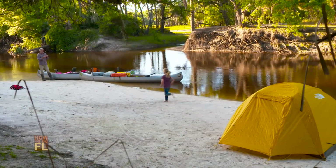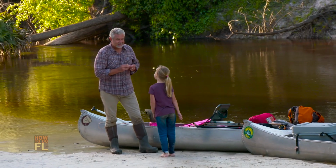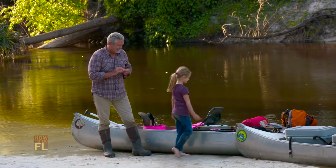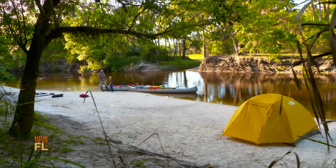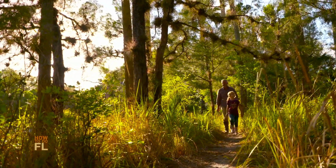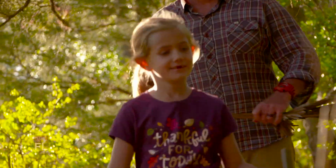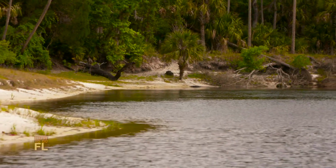And it doesn't hurt that I have a little girl who is very obviously enjoying herself. Is that our tent? Yeah. You're excited about sleeping in a tent, aren't you? I know. It's going to be fun. This is the perfect place to take the kids, get unplugged. Oh, wow, Kendall. That's pretty. Has a beautiful view.